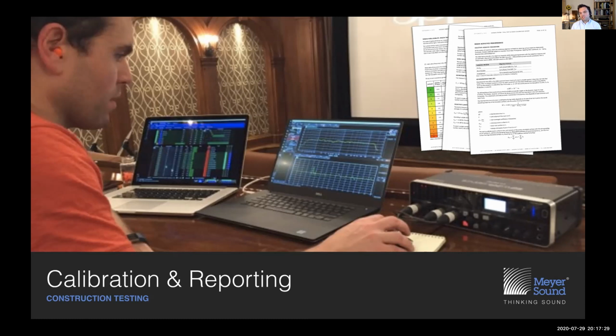But this is a huge part. You're well aware of how important the calibration is in terms of having a system perform. You might say it's the icing on the cake, right? Yes, but you absolutely have to make sure you bake a solid cake before you can ice it.